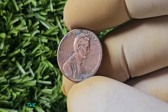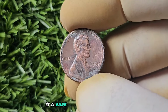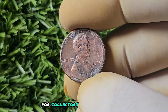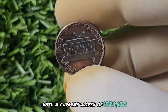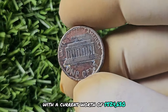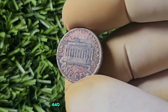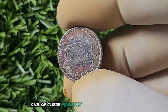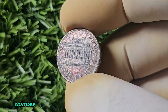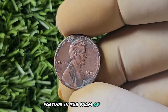In conclusion, the 1987 No Mint Mark Lincoln 1 cent penny is a rare and valuable treasure for collectors and investors alike. With a current worth of $524,630, this coin stands out as a symbol of American history and numismatic excellence. So, if you come across one of these pennies in your coin collection, consider yourself lucky. You may just be holding a small fortune in the palm of your hand.